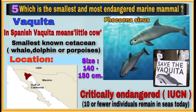Its size is between 140 to 150 centimeters and is found in Gulf of California. As per IUCN report, Vaquita is critically endangered animal and only 10 or fewer individuals remain in seas today.